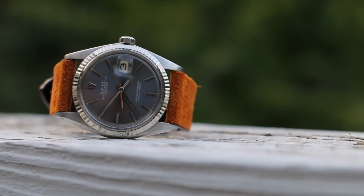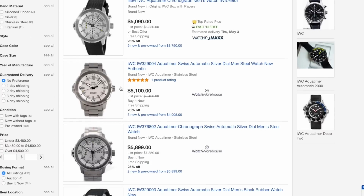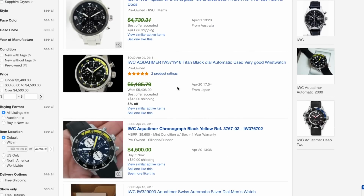And a little quick tip for eBay, don't just check the active listings, check the watches sold or check the items that have been sold. That's going to give you a better indicator of how much people are actually buying these watches for, apart from that listing price, which is always inflated in most cases, as well as seeing the frequency in which they're being sold.